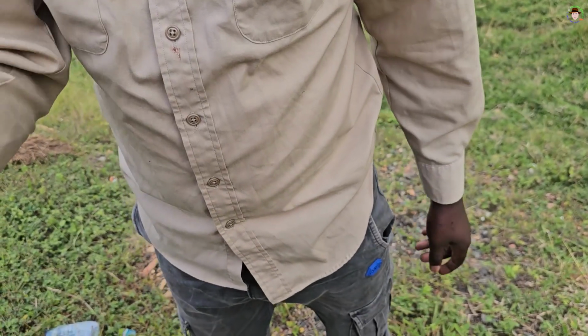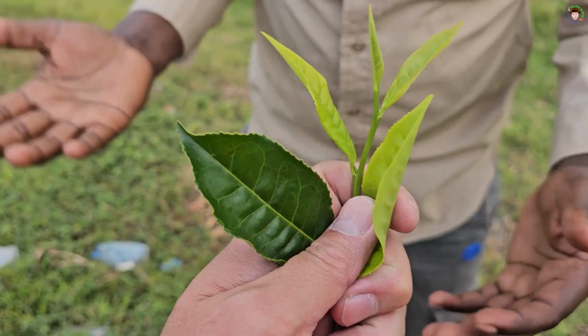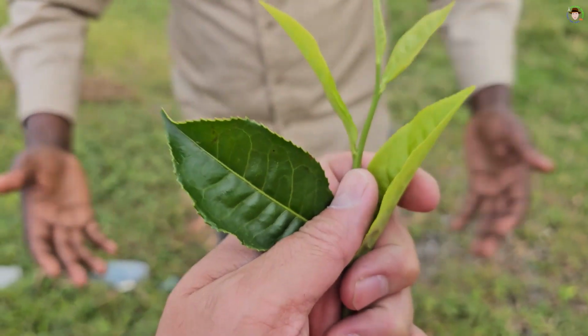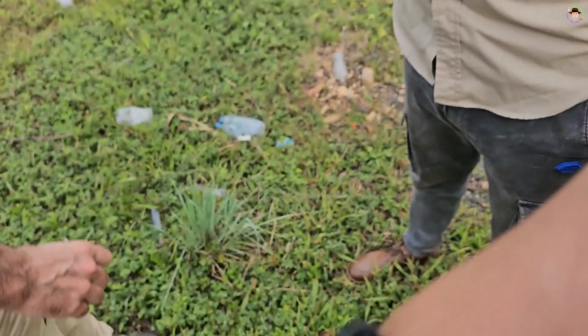See the difference between the hard one and the soft one? They always focus on it. That's why they always pick on top of the flowers. After there's a factory.